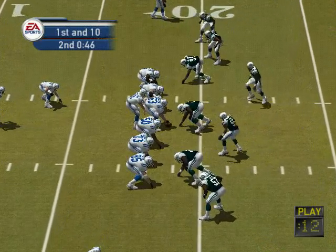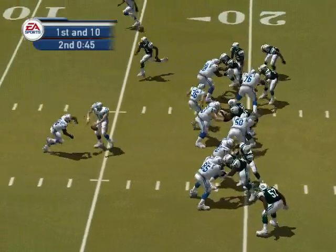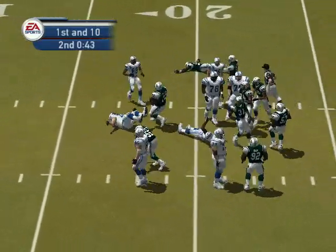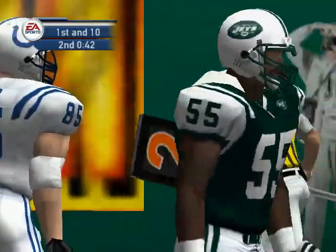Ball on their own 19. Defense showing blitz. Here's the blitz. He hands it off. Jones makes the stop at the 20.